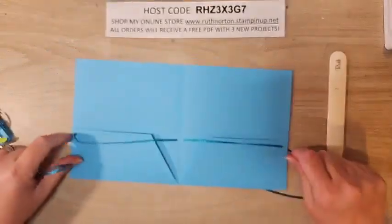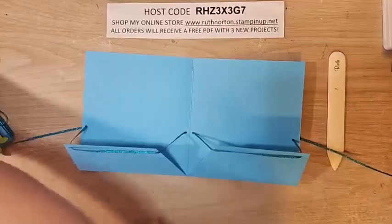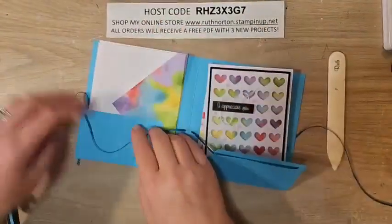Now, if you want to tack down that ribbon, you can. I don't think it's necessary. I think it's kind of nice that it flows freely. Let's put our cards in here, and we're ready to go. So I'm going to put my cards on one side and my envelopes on the other side.